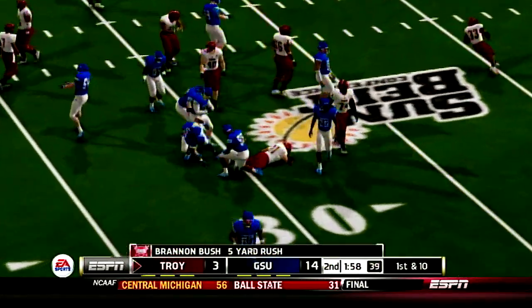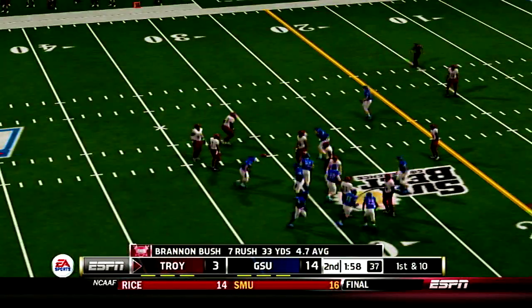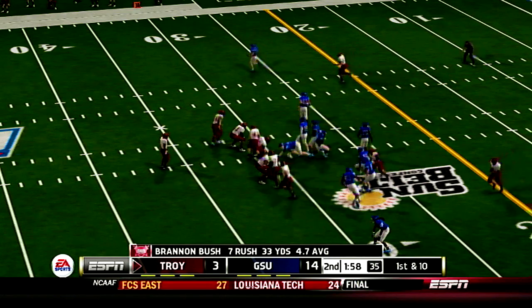Decent run here, right side. That's a gain of 5 on the play. First down.